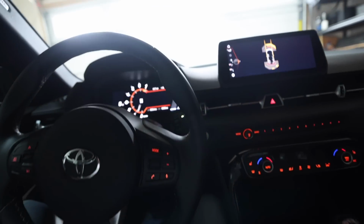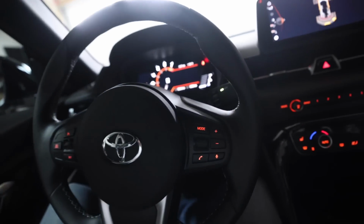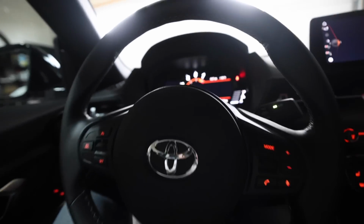So check this out. I'm gonna start it with the valves closed. Not too bad. So that is with the driver's door open, obviously, in a closed garage. It's really not that bad. Now previously, when I would cold start the car, if I did not close my door, it would basically blow out my eardrums. So that's a nice touch. I'm glad that I was able to do that through the tuning software.